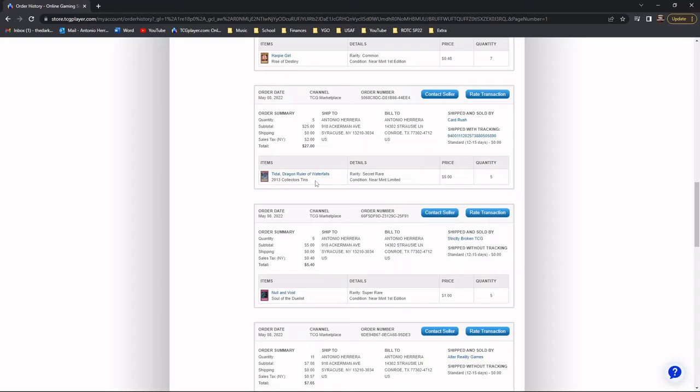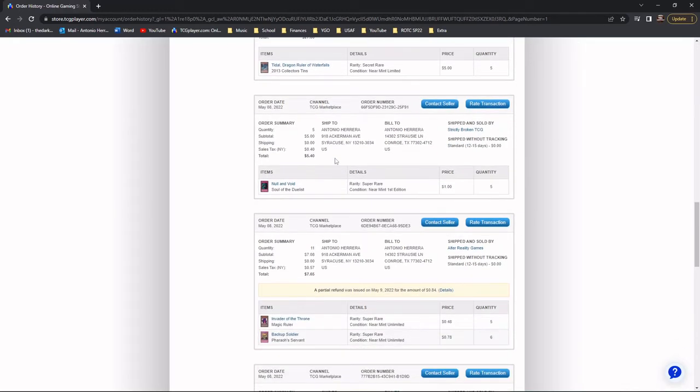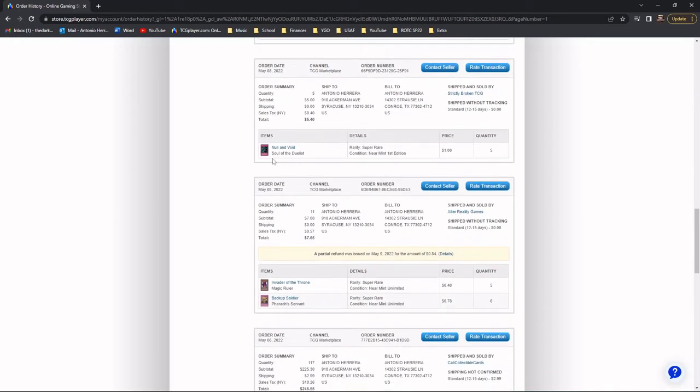And what was it? The Dragon Ruler format was a very infamous, hated, beloved, if I'm so crazy to say, format. There's a lot of mixed emotions that go into that format. I believe it was maybe the 2014, 2015 era of the game. Anyway, so 5 bones a piece. These are near mint variants. Of course, they're limited because they're tin promos. They don't come first edition. So a little over 25 bones for that 5 stack. And then Null Void. This is a super rare.